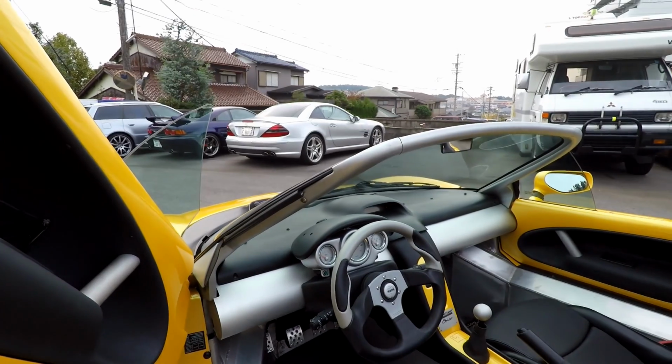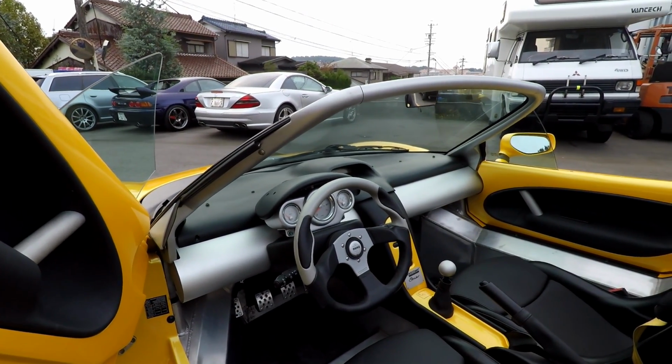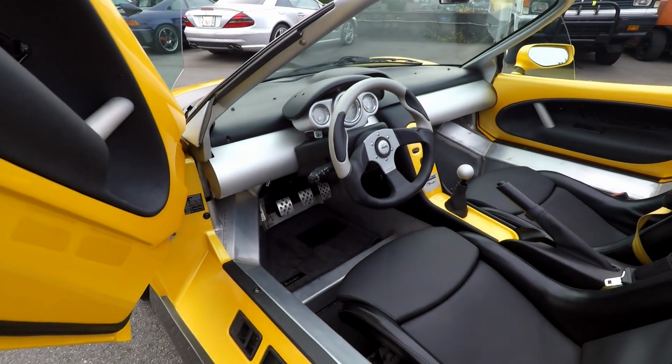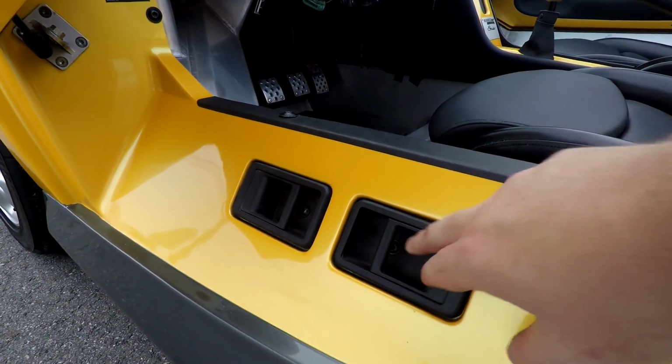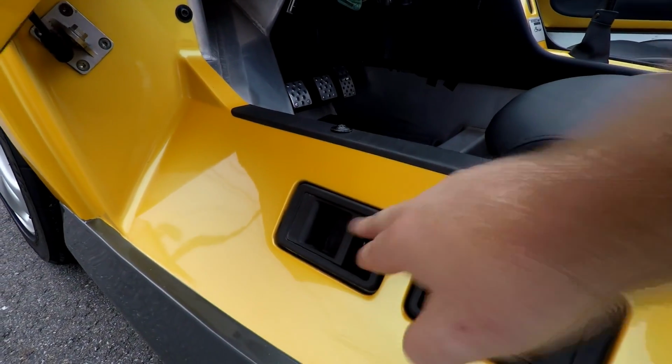These are obviously a Sunday toy, is probably the easiest way to put it. But a lot of fun for a Sunday. Okay, down here, this opens up the rear, and this opens up the front.